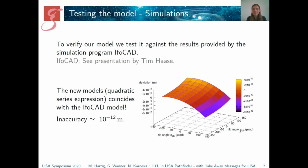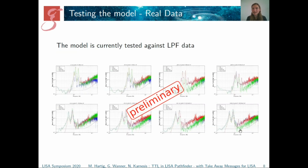To verify my model, I tested against the results provided by the simulation program IFOCAD. And for tilts up to 150 microradian and shifts up to 150 micrometer, the deviation between the simulation and my model, or the second Taylor polynomial of it, did not exceed the picometer regime. That's why we took the model and tested it against the LISA Pathfinder data. And this is still work in progress, and we hope to present the results on this soon.